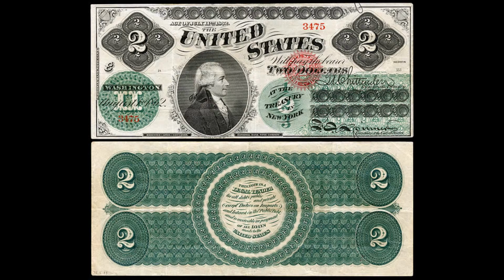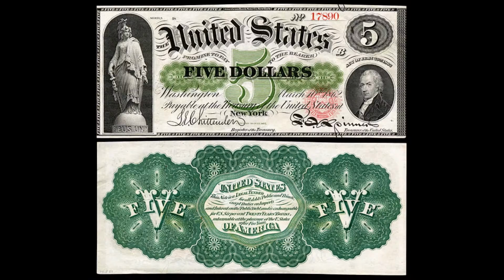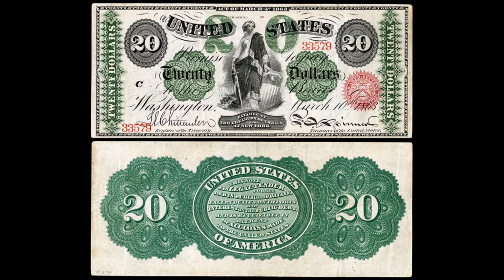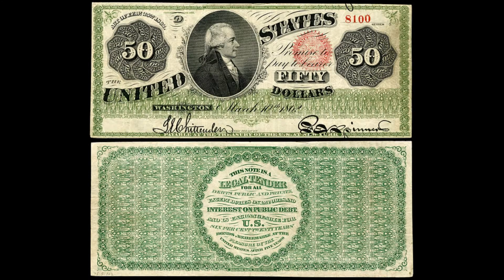The first exception ensured that tariffs, remember, tariffs are the traditional means of federal income and have been the traditional means of federal income for the entire history of the Republic thus far. Tariffs will still arrive in the form of hard currency because these bonds can't be used to pay tariffs off. The second exemption reassured bondholders that they would be paid interest on their bonds and that the interest would be in money that was known to be worth something.